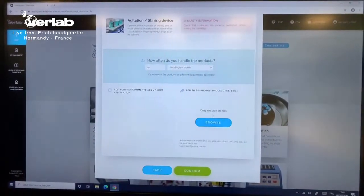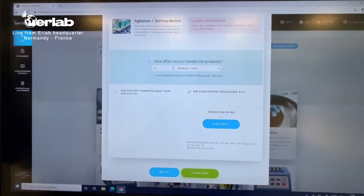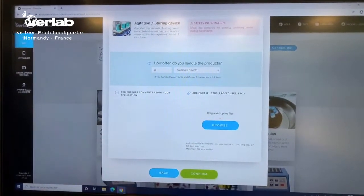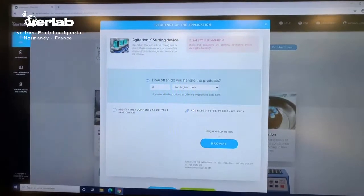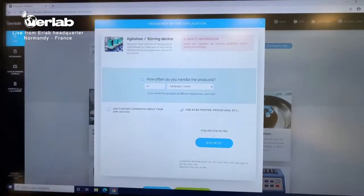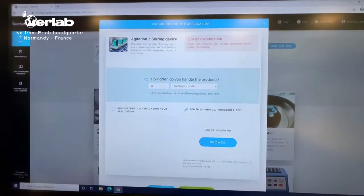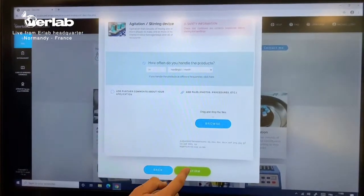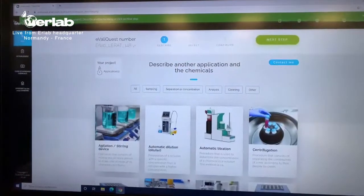We can continue. You can also add any chemicals which are not already listed, which is an important detail, because of course the list can be very, very long. In that case, we sometimes ask you to send us the safety data sheets. We also ask how often you do this handling, in order to know what the lifetime of those carbon filters will be. Then you can add any comments in the section here on the left, or you can add pictures. If it's a manipulation that we are not familiar with, you can add any information that's needed in order to configure the right hood. So we confirm, and then you can add any other manipulations that you want to do in the same fume hood.